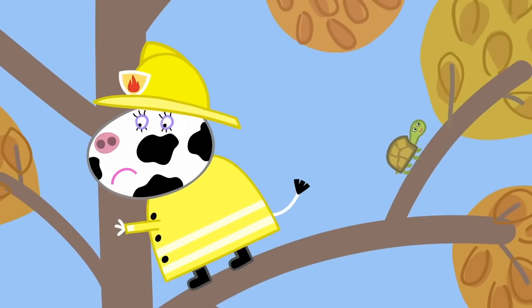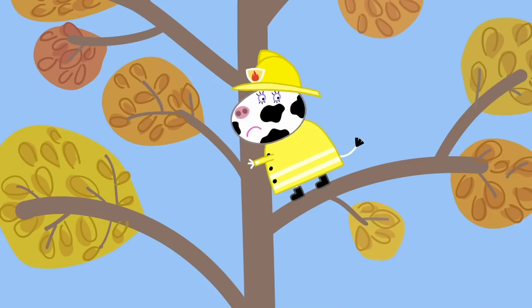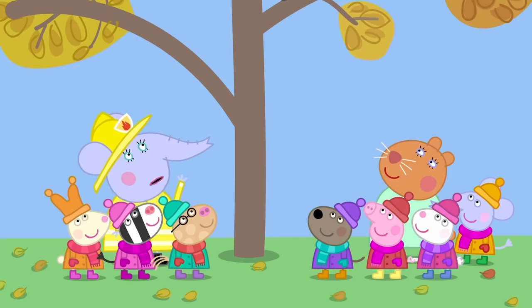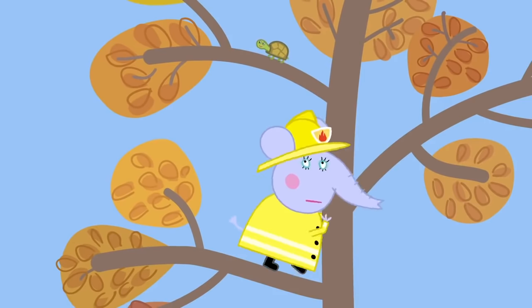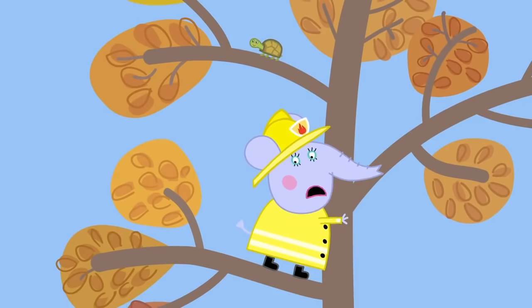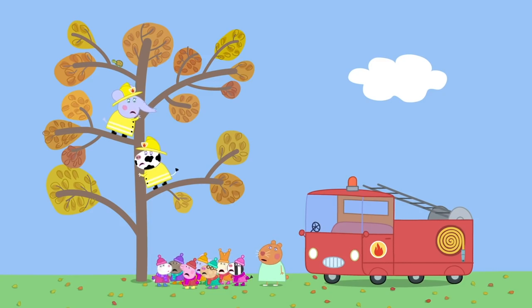Mummy Cow is climbing into the tree. Be careful, Mummy Cow. Oh, dear. I'm stuck. Cows are not very good at climbing trees. Hang on, I'm coming up. Here, Tiddles. Oh, I'm stuck too. Elephants are not very good at climbing trees. Well, that didn't work, did it? What are we going to do now? Chop the tree down. No! I'll call the next rescue service.